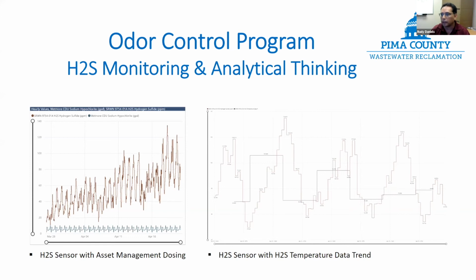also gathered at the site, so we can find out exactly how temperature is playing in relation to H2S concentration data, and go back and assess the situation and figure out exactly: do we need to increase dosing, decrease dosing, could it be maybe flushing a line to get rid of some fats, oils, and grease, et cetera.